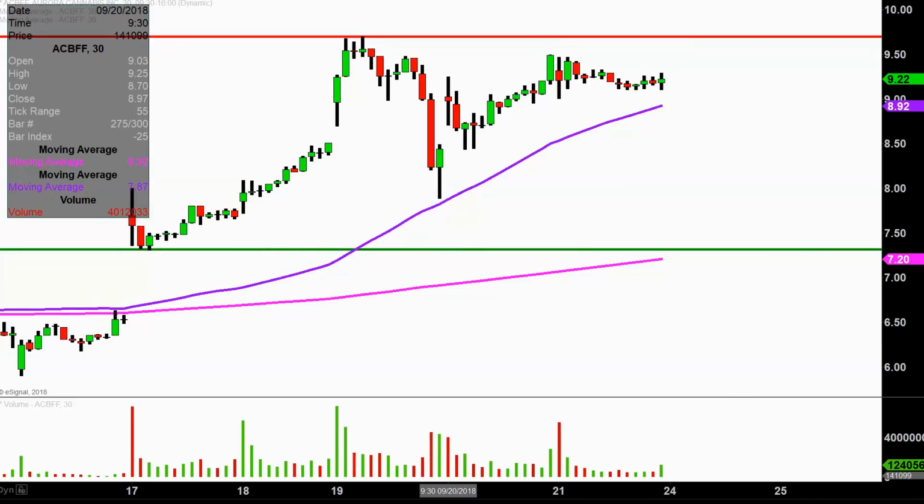So sure, nothing was exploding. There were no resistance levels broken today or anything like that. But the price is still building those higher bases, and that's what you want to see from a grand scheme of things perspective. I've talked about this level in the past.